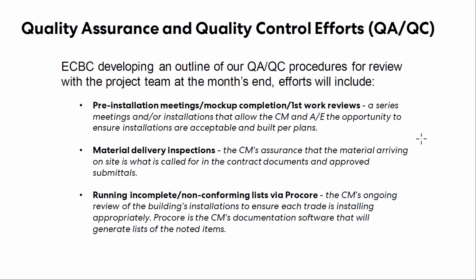Pre-installation meetings, mock-ups, first work reviews. This is really a series of meetings that allow the CM and the AE the opportunity to ensure that work is occurring, again, per plan and spec, to be redundant. I keep going back to that, but it's critical in a lot of different instances. Material delivery inspection. So as material arrives to the job site, it's the construction team's responsibility to review that material before it hits the ground, ensure that it is per plan and spec, as well as all the approved submittals that we have on the project.